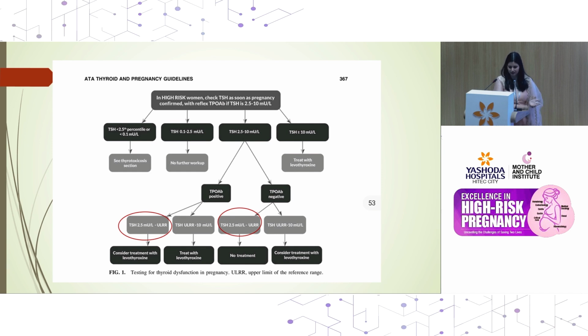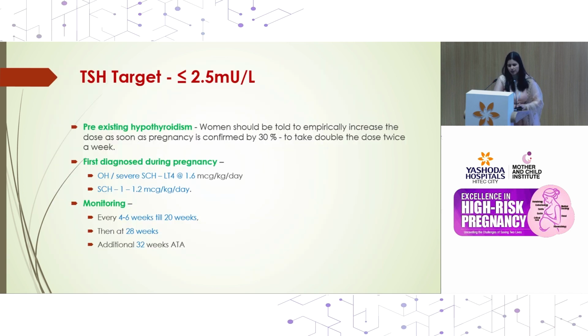Some studies show that there are no benefits, but per se levothyroxine is harmless at a very low dose. 25 to 50 microgram is very harmless. So we might as well give the benefit to some patients who get it. Definitely a TSH 2.5 to 4 with TPO negative should not be treated. So above 4, all women should be treated. 2.5 to 4, TPO positive, especially with a bad obstetric history, should be considered for treatment. So when we start a patient on levothyroxine replacement, we target a TSH below 2.5.